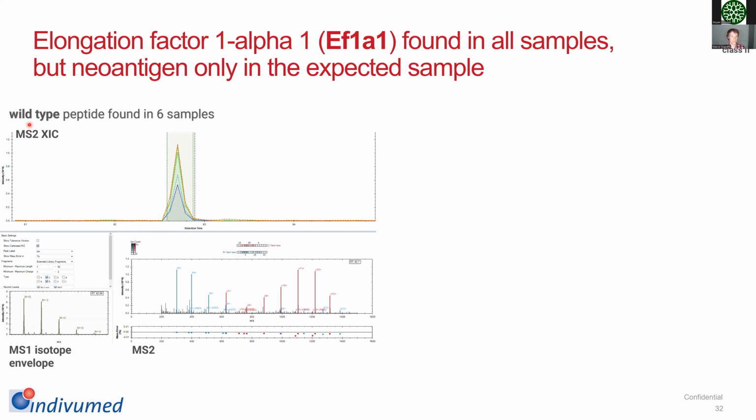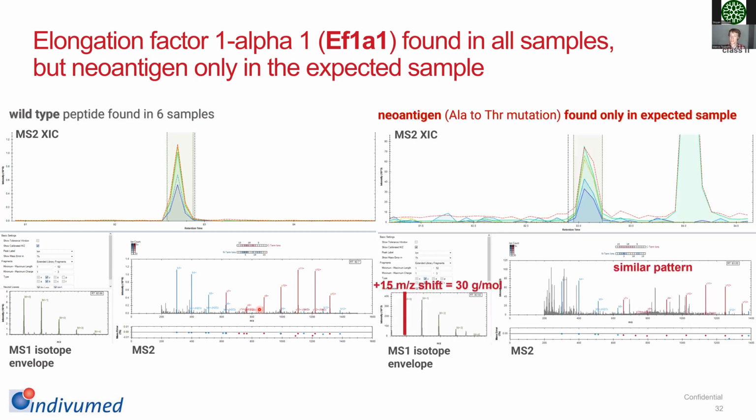If we look at the MS2 XIC, this is the upper part here, we see a very nice coelution of the different fragments. At the bottom, we have the MS1 isotope envelope, again, very nice. And then we have the fragmentation spectrum here, where we have in blue the b ion series, and in red, the y ions. So really a nice spectrum. And in the one sample where we have the mutation from alanine to threonine, we find this peptide. So it's again the 16-mer, but instead of an alanine, it has a threonine. And this is reflected by the MS1 isotope envelope, which is very similar to the wild type one, but is shifted by 15 m/z, which corresponds to the mass change you would expect from this alanine to threonine change.